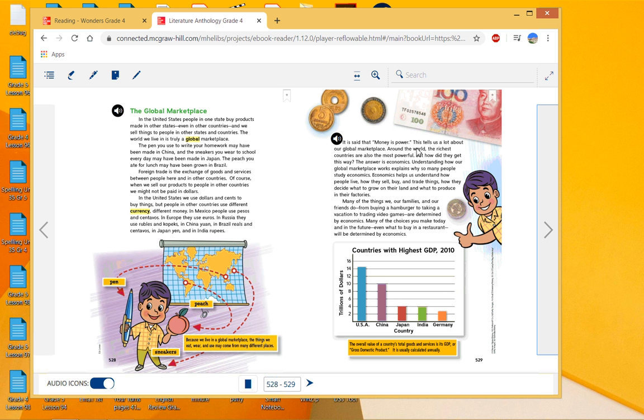It says that around the world, the richest countries are also the most powerful. Why? Because we have money to use to buy things, and it means that we have items that we are selling that people are buying. So economics plays a role in everything that we are trying to understand, and we buy, from our entertainment to our food, to our vacations, whatever it is. Economics plays a part in it.